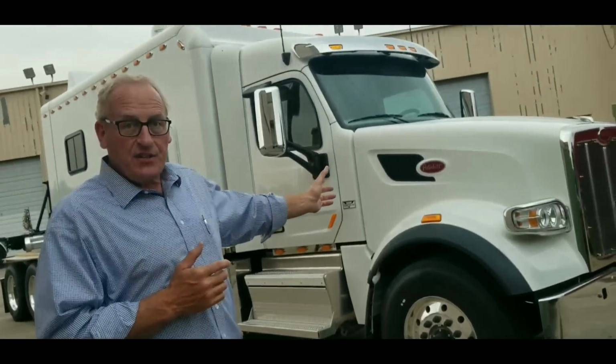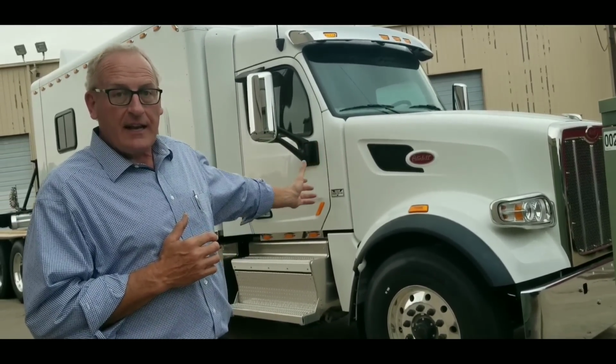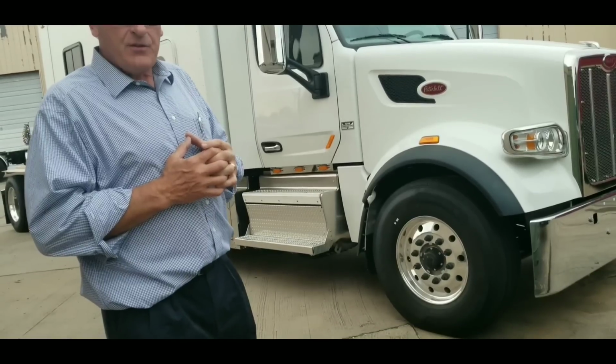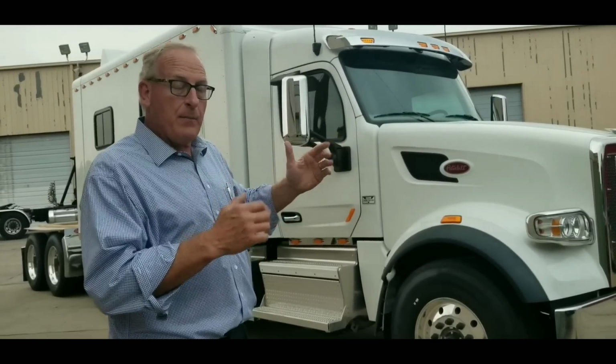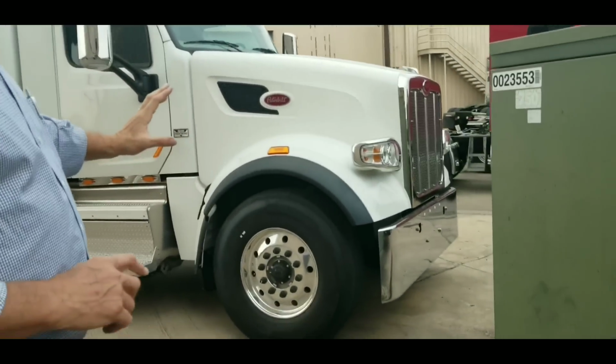Our 567 Peterbilt with the ARI 168-inch side door sleeper. This is our latest and greatest big cab. It's got an 8-inch wider cab. It's got the extended hood. It has a Texas bumper.